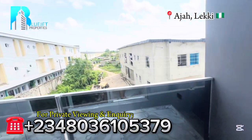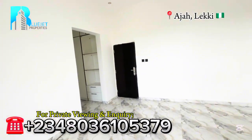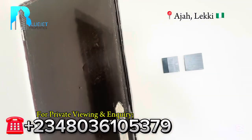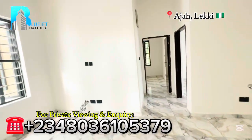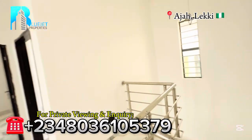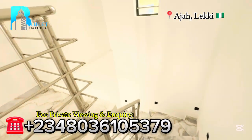So what do you think about this property so far? This right here is a 4-bedroom, fully detached duplex selling for 140 million naira asking price. If you're interested in getting this property, don't hesitate to call the numbers showing on your screen so we can bring you here to come view this property. Or if you have any other inquiry, don't hesitate to send a WhatsApp message. Yes, we're also on WhatsApp.